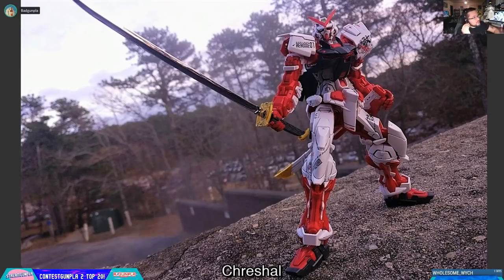Now, there's not a lot that's interesting going on in the background. That is something to keep in mind. You've got a dumpster in the background. You've got what looks like a parking lot, some trees, a partition of some kind.